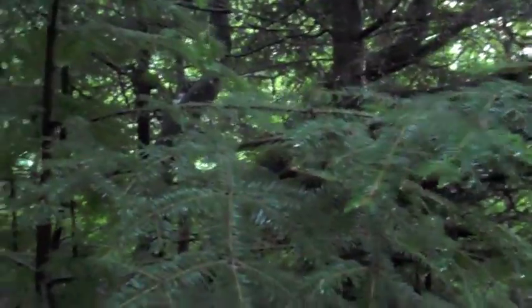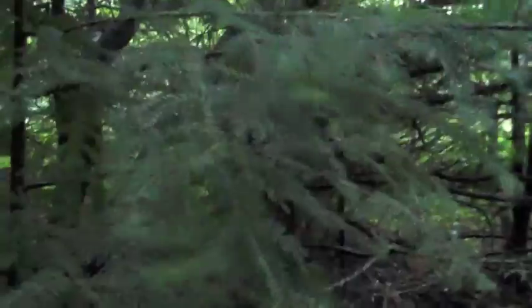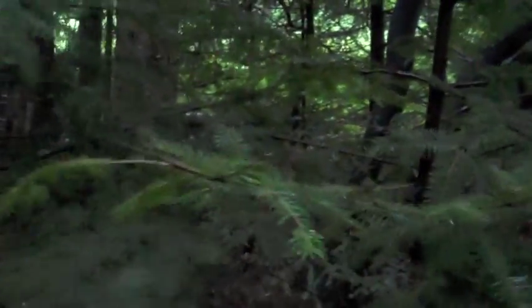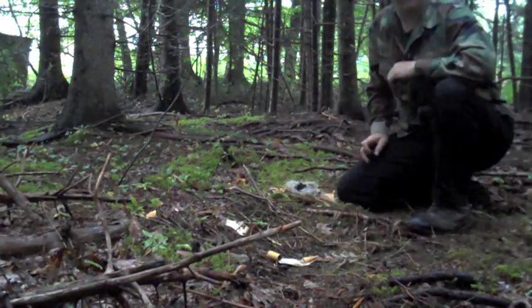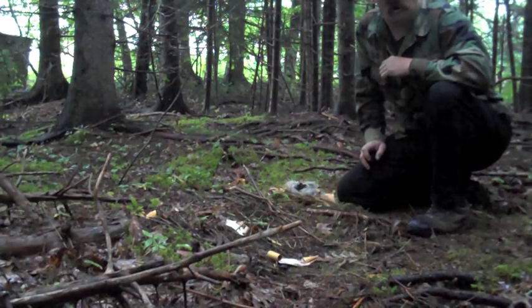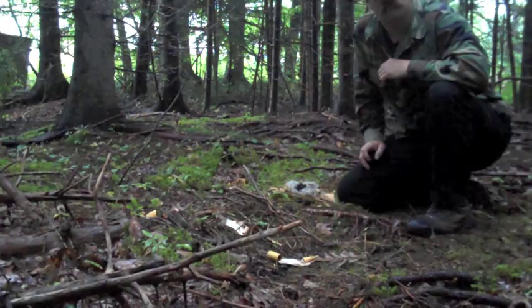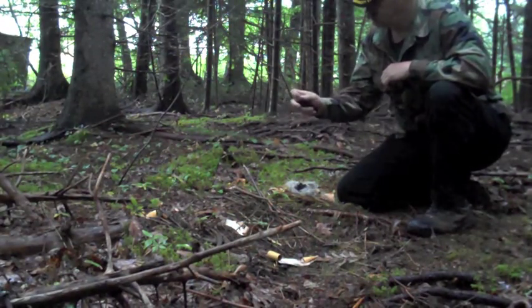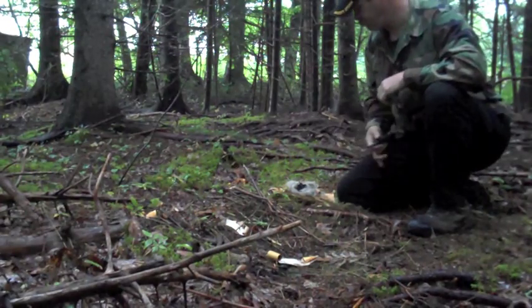As you can see, everything's nice and wet. Everything's dripping. So you have to ask yourself, all right, it's pouring rain, I've been cold, I've been wet. Is the blast match going to actually work in these kind of conditions? Let's find out.